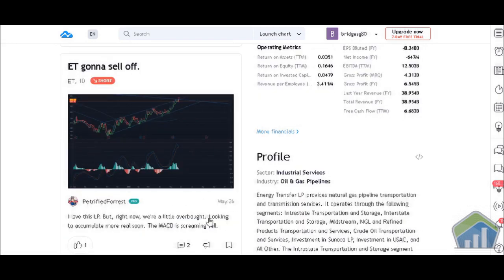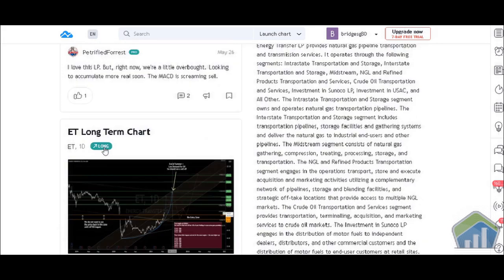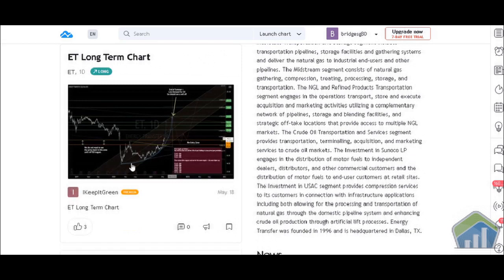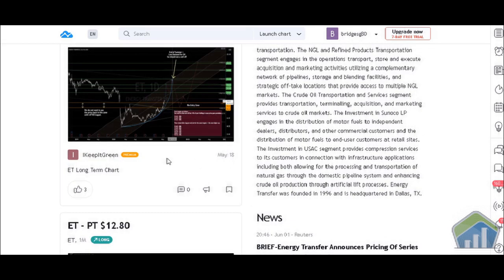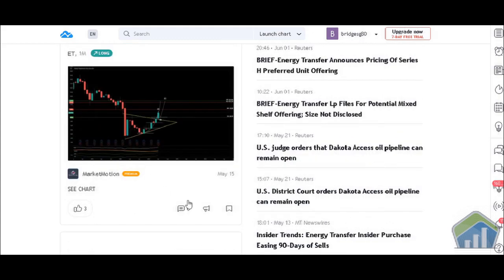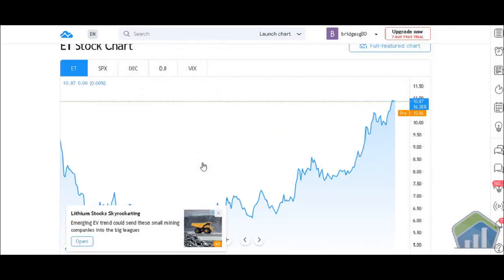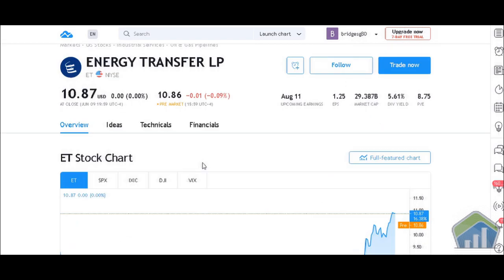And this person put out May 26th short, so they believe it's going to sell off. With ET long-term chart, they believe it's going to go up. This was May 18th. Another person, price target of 12.80, came in at May 15th. So you can kind of look through people's ideas and get a feel of what they believe may happen. We're going to push forward.